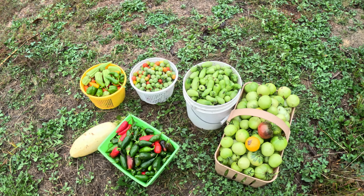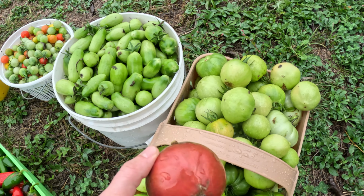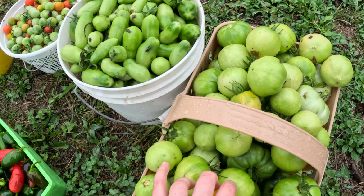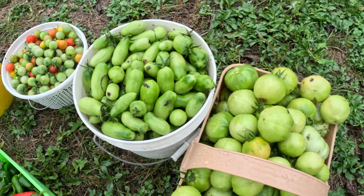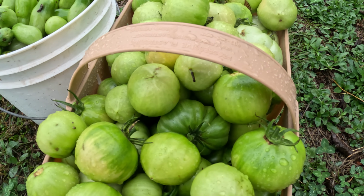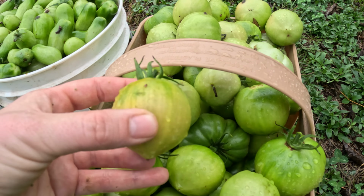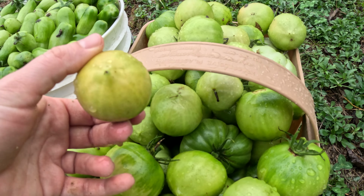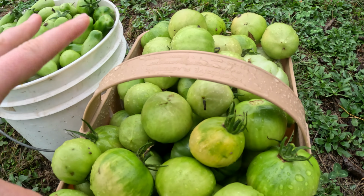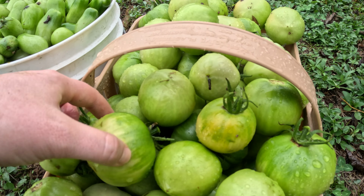What we did get was a lot of green tomatoes and a few ripe ones. With the green tomatoes, I'll go through these when I get home, and any of them that have started to blush, like this one has started to turn yellow, will continue to ripen if I just leave them out on the counter. Any of them that have begun to blush, I'll leave out and they can ripen and we can still eat them when they get ripe.